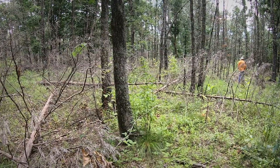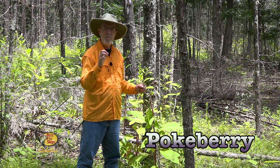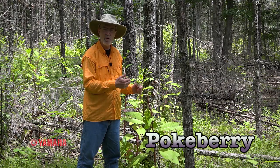An interesting thing, I rarely see deer eat the fruit off of this, but these have little seeds in them. When they ripen, this is a tremendous attractant for dove. If I could make poke grow exactly where I want it, it would be an ideal crop for a dove field.